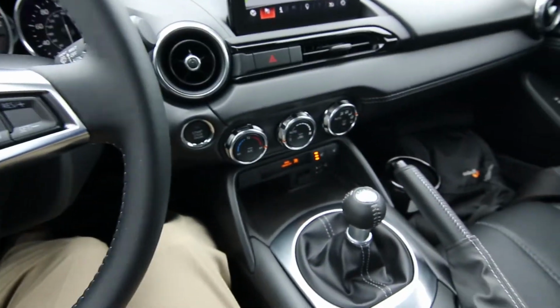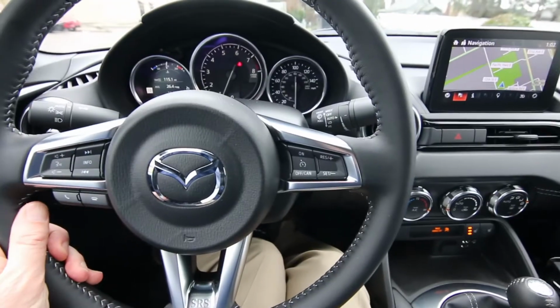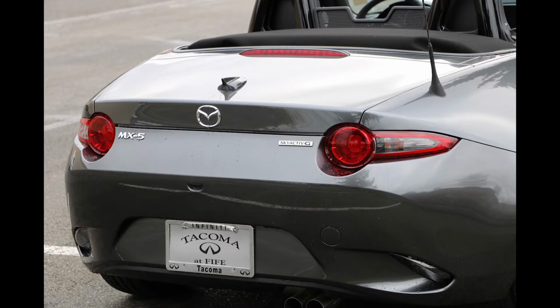I don't know what year. Any year is good, but if you want the best and latest in technology, the most comfortable, obviously the 2020 is the way to go. So if you're in the market for a Miata, this is an absolute beauty.